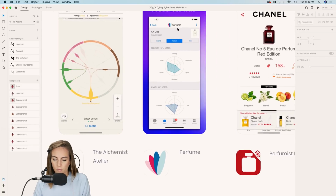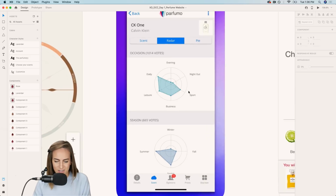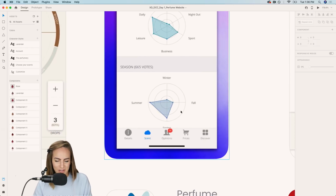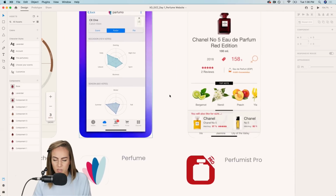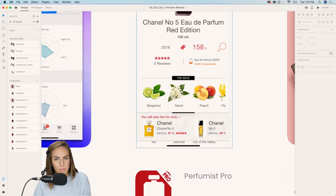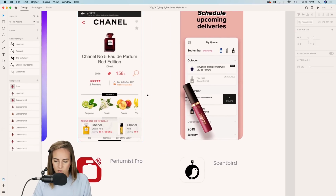Or this app called Parfumo. Again, a very unique type of graphs they're using. I think this is awesome. So if you want to do it by occasion, if you're going out for the night, the scent might be different than if you're going to work. Sport, I feel like you would not use a perfume, but okay. Interesting that they included that. Or by season, you might want to smell differently. This one I included because you might want to show the actual image of whatever the scent is. So like peach, neroli, bergamot. You can grab some stock images off of Adobe Stock if you'd like.